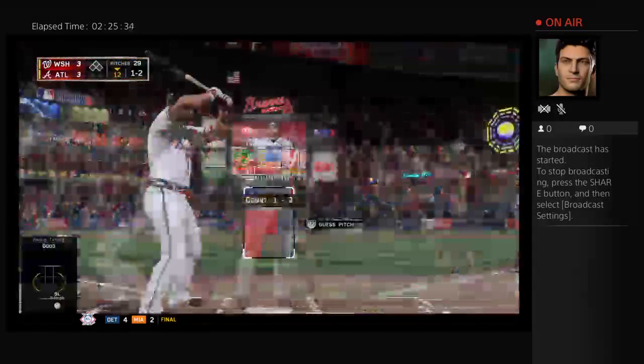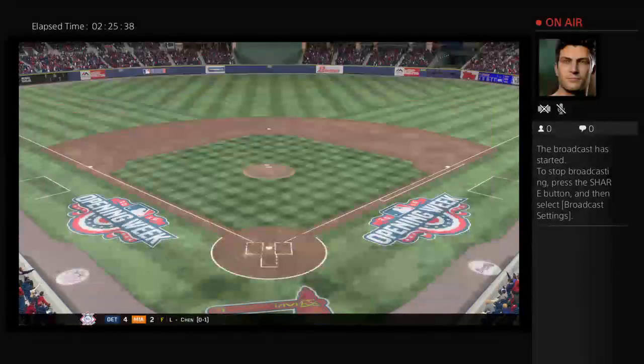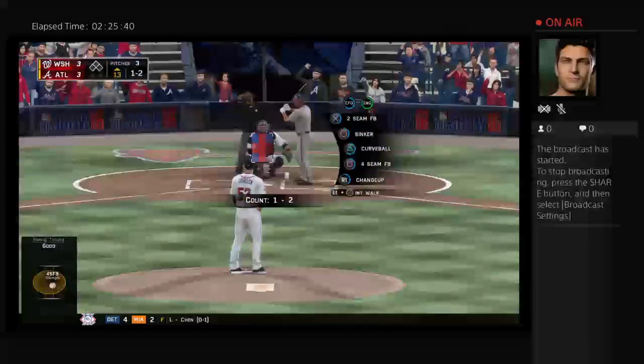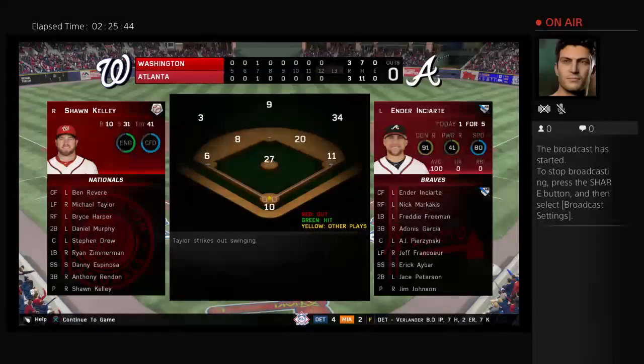Time to rejoin our ball game now as we're well into the extra frame. Now at the plate, Michael Taylor.